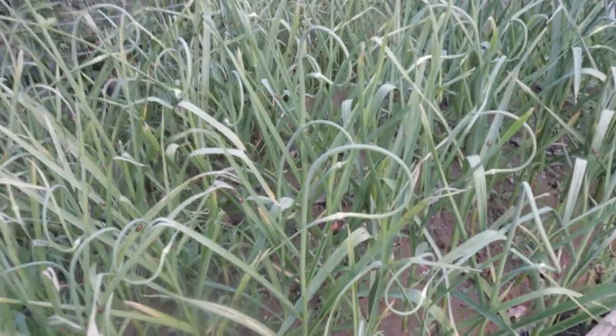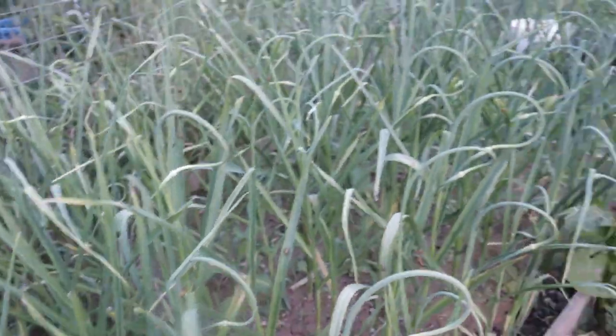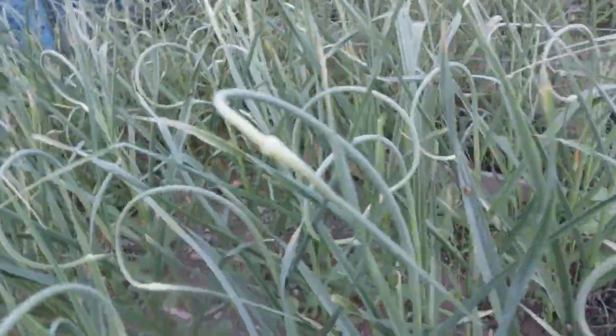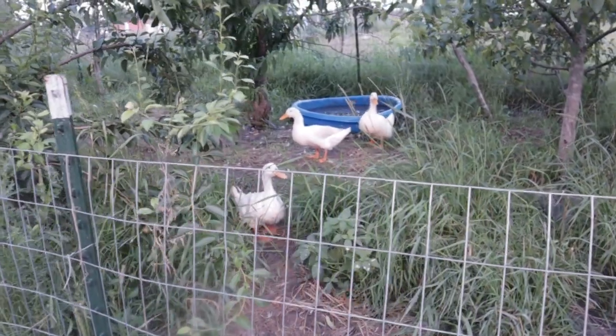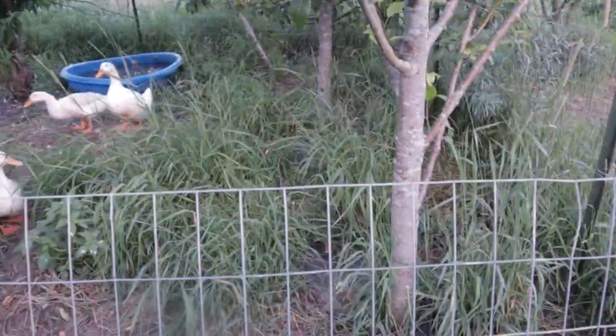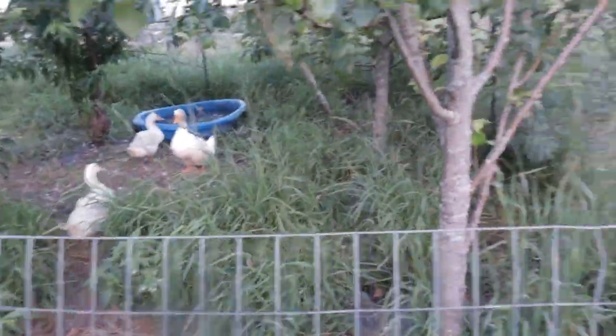Look at all those. Look at all those slugs. Oh, they're driving me crazy. We've had such a wet year. We have slugs coming out of our ears, I think. Aren't those beautiful? Too many slugs for you guys? You can't keep up? I know, I know. So our ducks are in amongst the fruit trees because that's where they love to be.